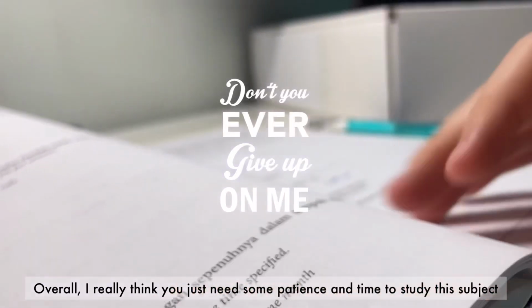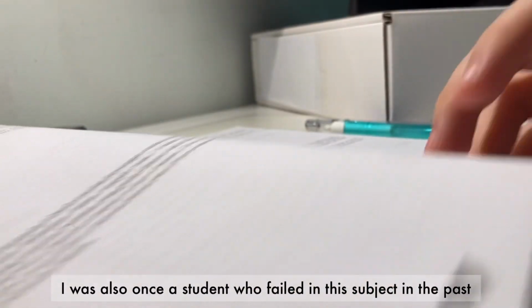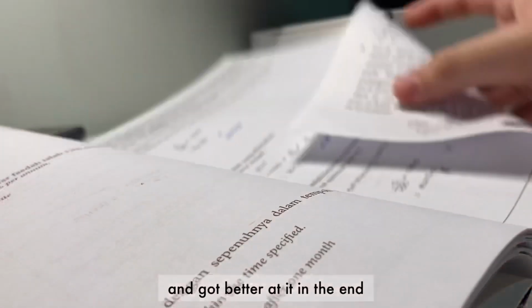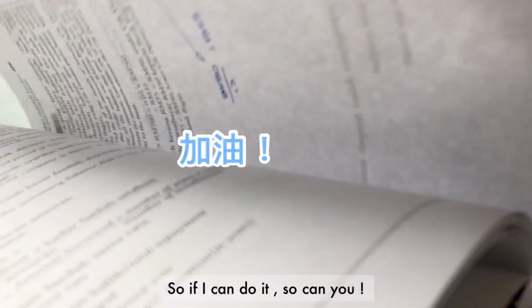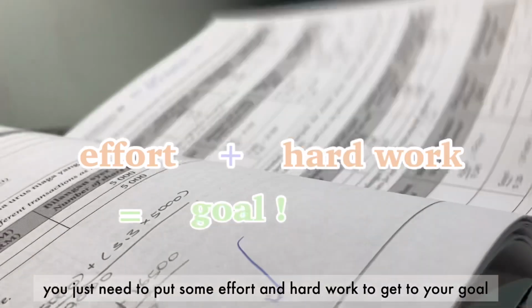Overall, I really think you just need some patience and time to study this subject. I was also once a student who failed this subject in the past and got better at it in the end. So if I can do it, so can you. You just need to put in some effort and hard work to get to your goal.